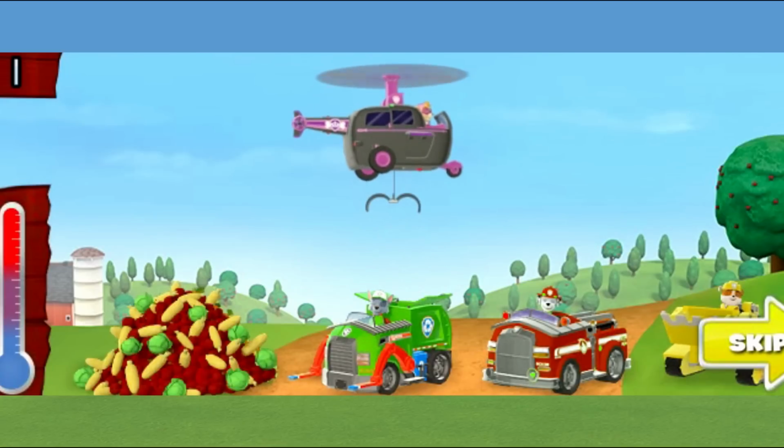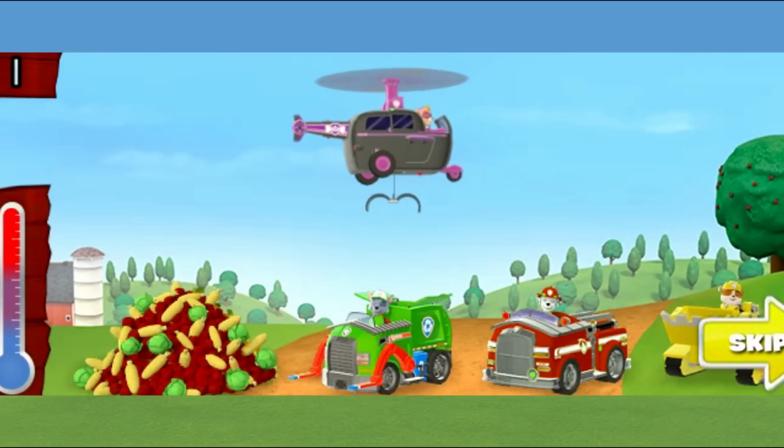We need to hurry before the snowstorm comes. Watch the thermometer. When it gets to the bottom, it means the crops will freeze. Help Skye load as many crops as you can into the vehicles before the thermometer reaches the bottom. Paw Patrol, let's get loading. This pup's gotta fly.